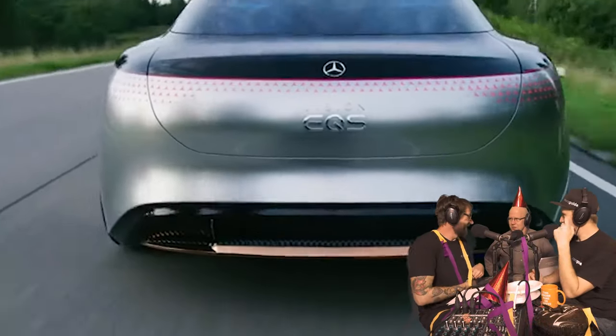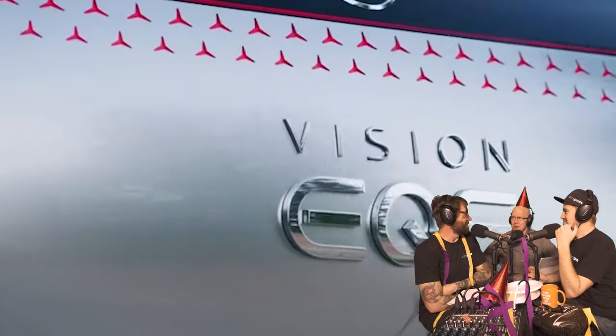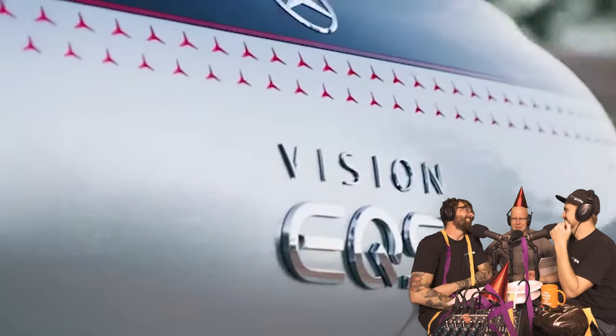No visible line. So it's invisible? I'm wearing this. This is a magic car right now. I'm hoping that's the case. VPL, that's right. There's no visible lights.